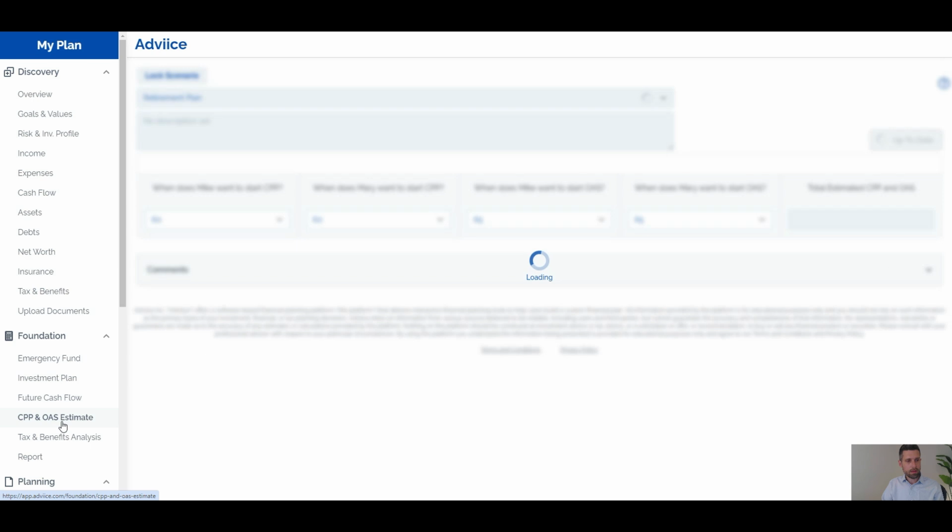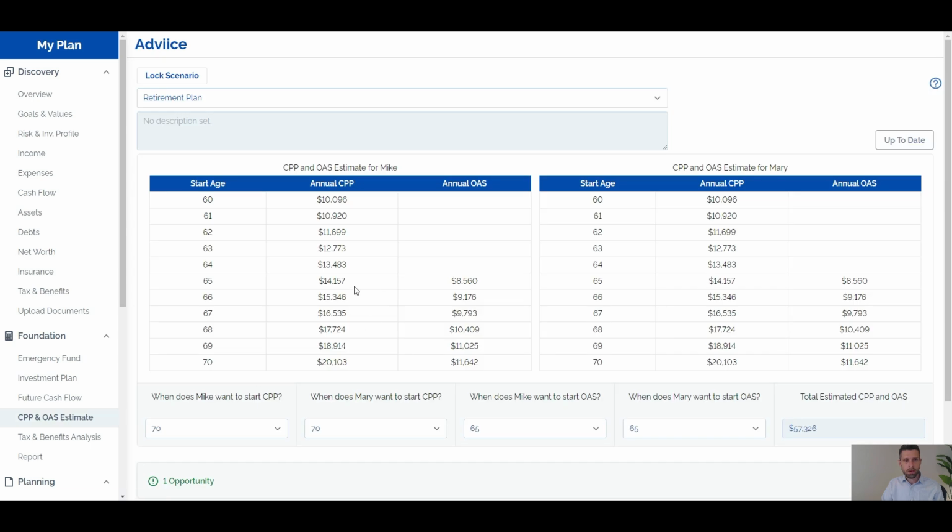Let's also take a look at their CPP and OAS estimate. So their estimate here at age 65, $14,000, and they have equal CPP. We've just assumed equal CPP in this case. So if they start at age 60, they're getting $10,000 a year. If they start at age 65, it's $14,000 a year.